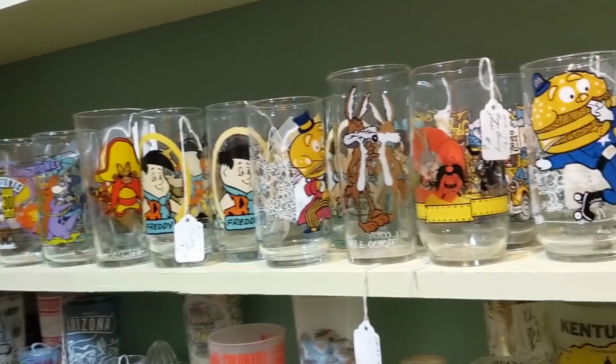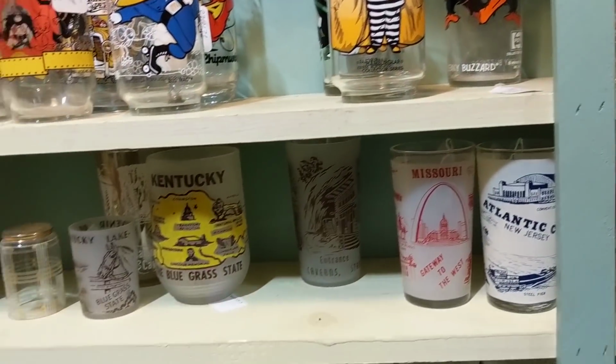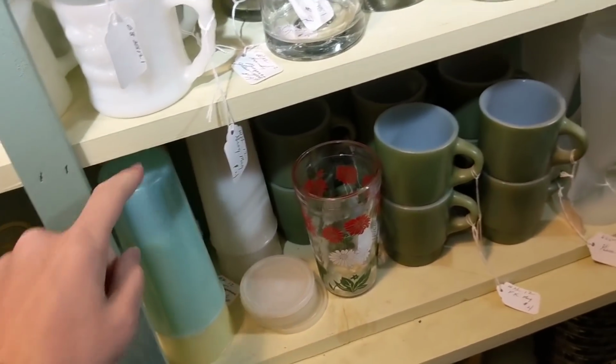Lots of character glasses. Most of these are not really worth a ton, so I don't really buy and sell them anymore. I do not, unless I get them for almost nothing. Some Tupperware tumblers.